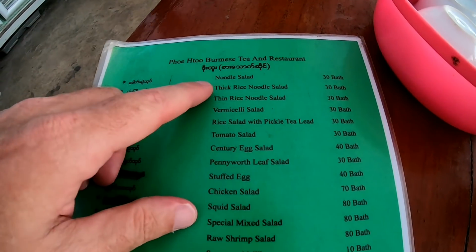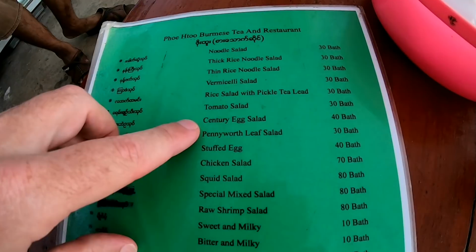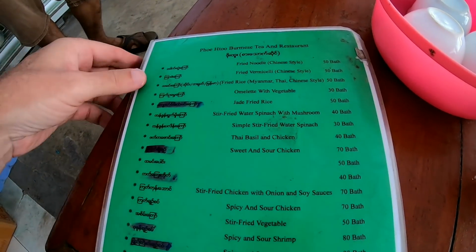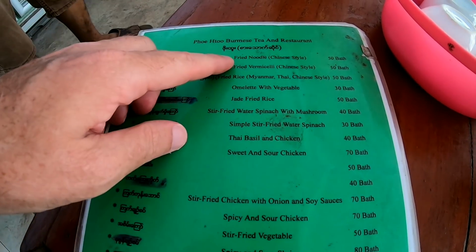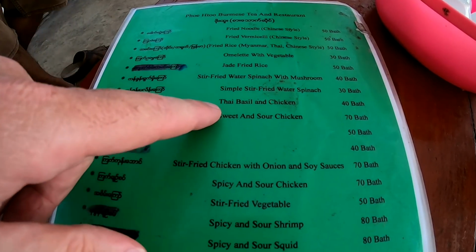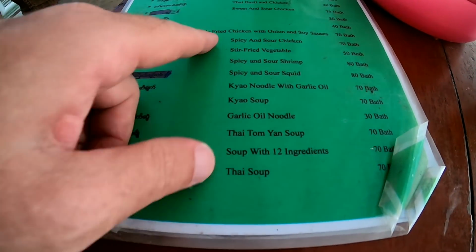And these are all the salads that they have. Noodle salad, rice noodle, vermicelli salad, tomato, century egg salad, pennyworth leaf. There's a whole bunch of different things. Oh, and then they have some food on the back, which I hadn't seen before. So Chinese style noodles and vermicelli, omelet with vegetable, jade fried rice, Thai basil and chicken. So some Chinese and Thai dishes. And then, a whole bunch of other things here too.